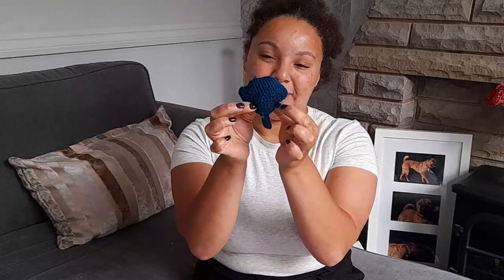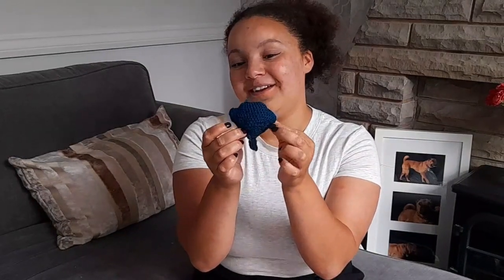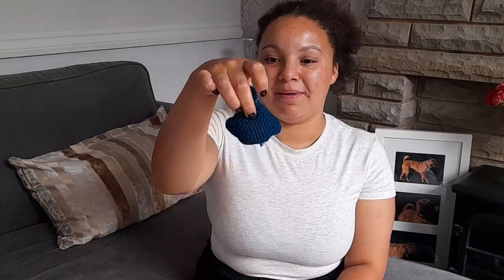that's scary. This one's in my make-up-my-own-pattern phase, and can you guess what it is? Pop your answer in the comment section. I'm not going to tell you what it is or what I was attempting to make, but I'm going to let you guys guess in the comment section what you think this is supposed to be.